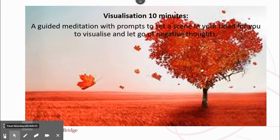As you release the breath, let go of any tension, surrendering the weight of your body onto the surface that you're lying on. One last time, deep breath in, hold, and now exhale. Feel yourself beginning to relax and let go.